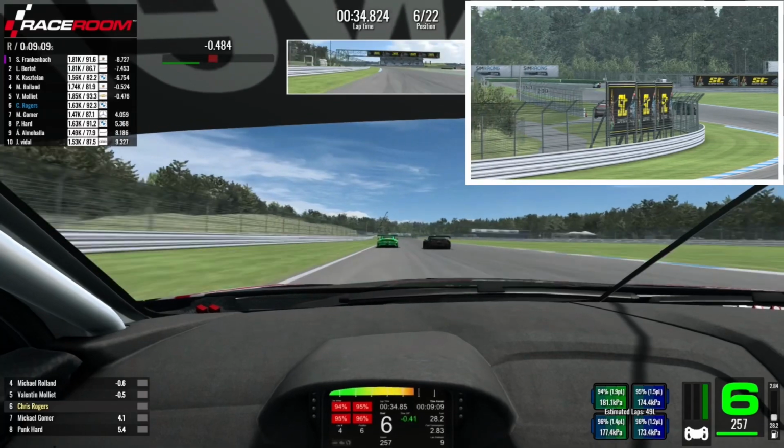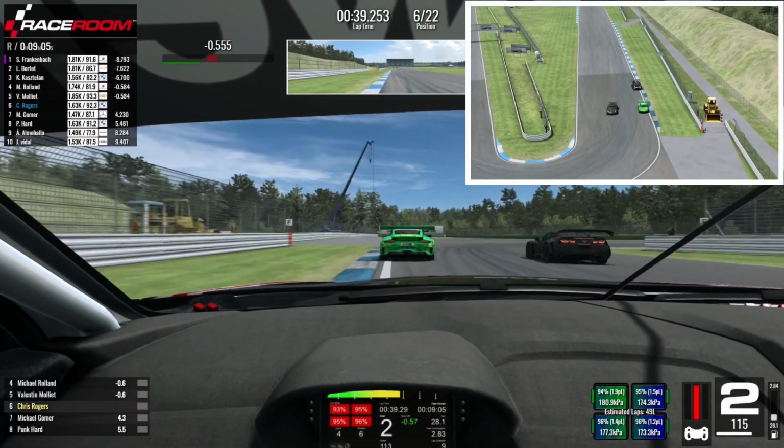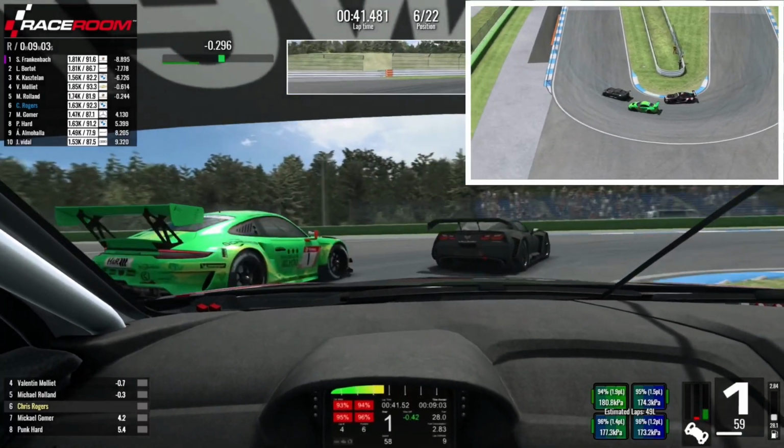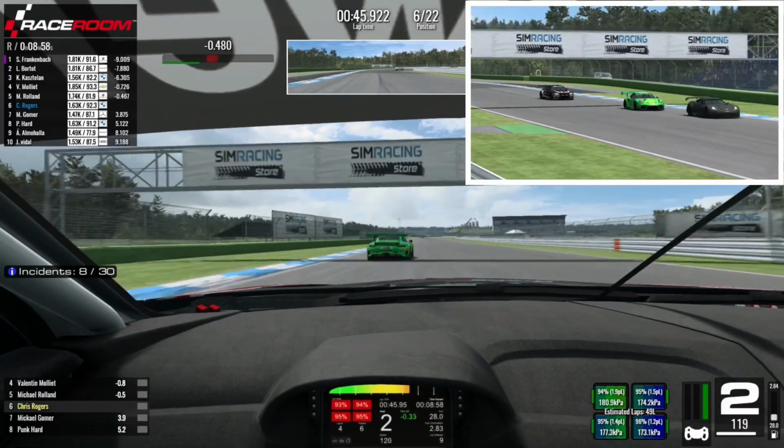But at the moment, I'm pushing as hard as I can just to keep up with these two guys. As Mollier has another look up the inside into the hairpin, he's surely going to get it done, and he might have left a space open for me. No, he hasn't. There was contact with the Porsche.